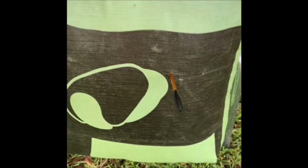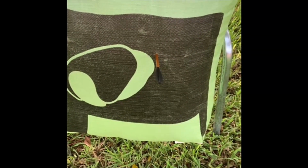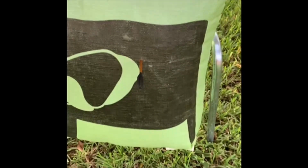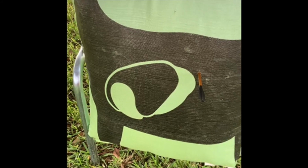So as you can see, it obviously makes a pretty big dent. I mean, this isn't even a super powerful crossbow, but obviously it's going to penetrate pretty deeply. This one, of course, if I was hunting deer, I would have missed just slightly off the lungs, as you can see here. But in general, if you hit a human being with this, it's still going to hurt.